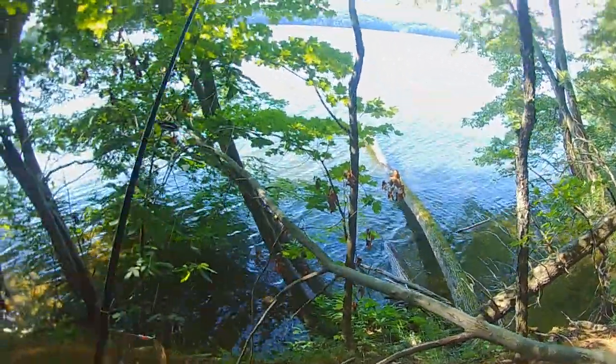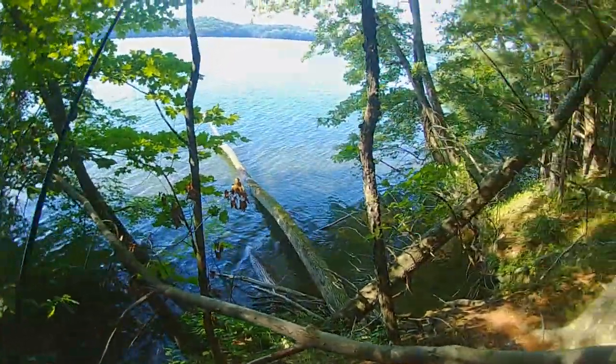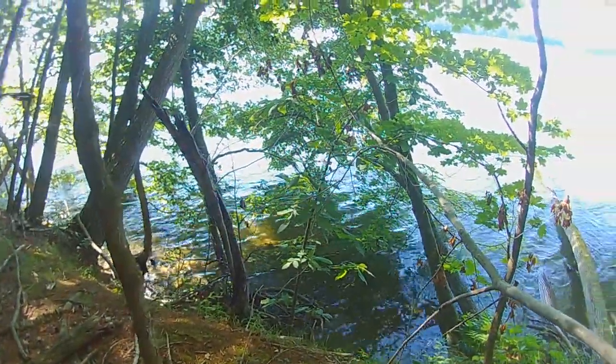It's a challenge. There's got to be a better way. I mean, obviously, there's a boat. From the shore, so far it's been pretty tough. I'm gonna keep moving along the lake. Maybe there's some open spots a little later, but right now shore fishing here is tough.